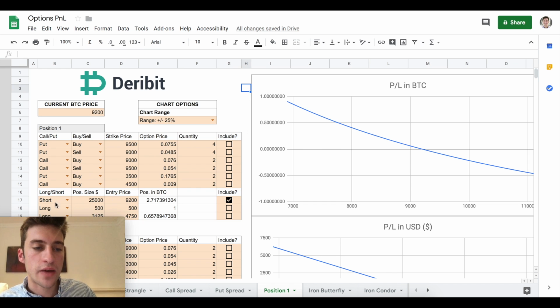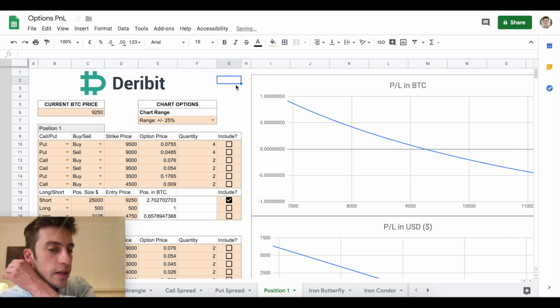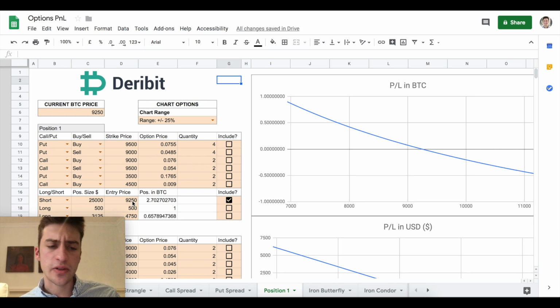Now let's imagine we have a short position, and the current price is 92.50. So we use that. Now we just shorted at 92.50. Imagine that. How can we protect ourselves with this short? Well, we could just buy a call to mitigate the loss from our short, or we could buy a call spread. We're buying a call and selling a call.